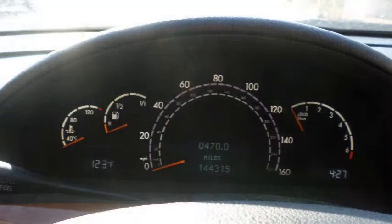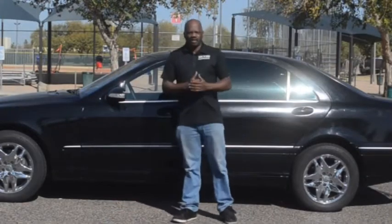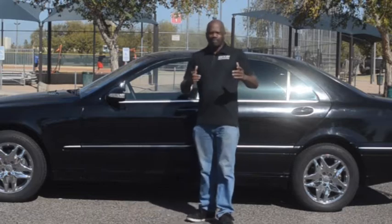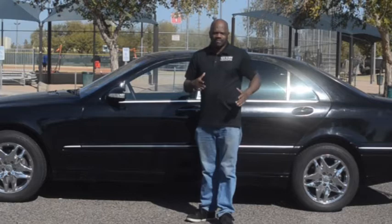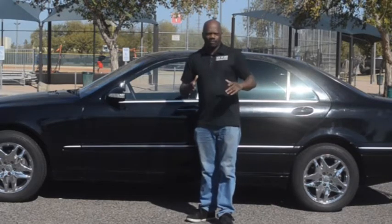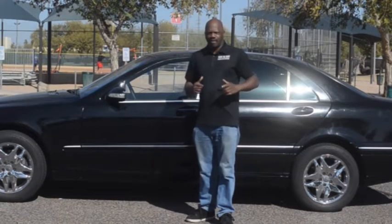It's got about 145,000 miles on it. It's a 4.3 liter V8 engine. So what does that mean? That means it puts out about 275 horsepower. Now, that was new, so it's probably at 240 or so now, but the car goes. When you step on that pedal, you feel that it's a V8. It doesn't feel like it's a 4-cylinder or a 6-cylinder straining to be a V8. It feels like a real V8. You get up to about 4,000 RPM and you start to hear the engine really go at it.